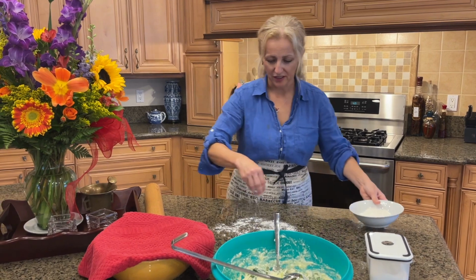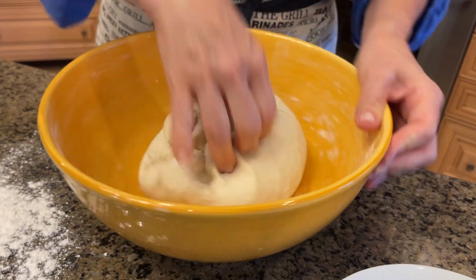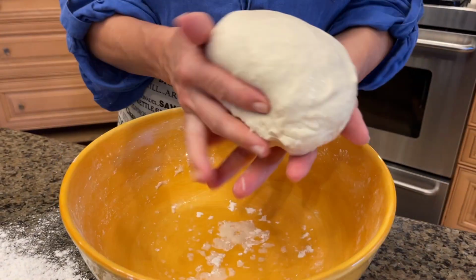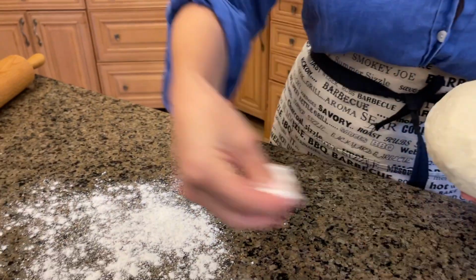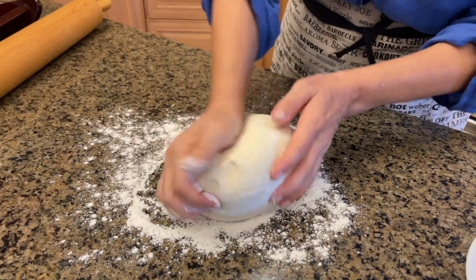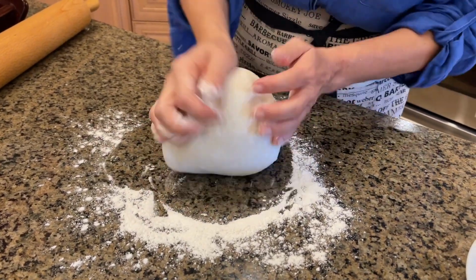15 minutes into resting, and now we're going to go to phase 2 with the dough. As you can see, just by allowing dough to rest for a little bit, it has become much smoother. So now the dough is a little bit looser. We're going to work it again, because the more you work with the dough, the better it becomes. So I'm just gonna work it for a little bit more, which is almost like mixing it. That's what we're doing right now.